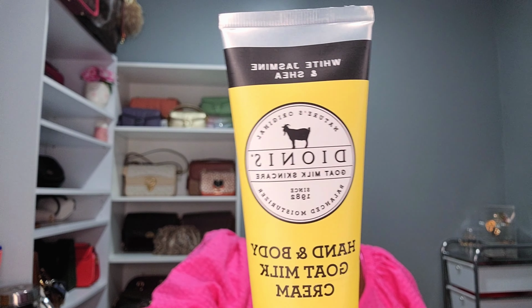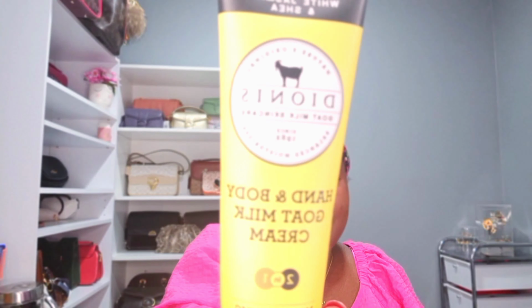And next we have this body lotion. This smells incredible. I believe it's pronounced Dionys. I don't know. This is my first time seeing or hearing about this brand. I'm not familiar with this brand at all. I picked this up from TJ Maxx. It was only $4.99. I just picked this up recently and it smells incredible. This is the Hand and Body Goat Milk Cream. Obviously, it says it's for your hand and body. And it smells so good. I love to have lotion in my purse because y'all know we get ashy, okay? This is White Jasmine and Shea. I just have to put it on. It smells so good. And a little bit goes a long way. It's quite greasy.